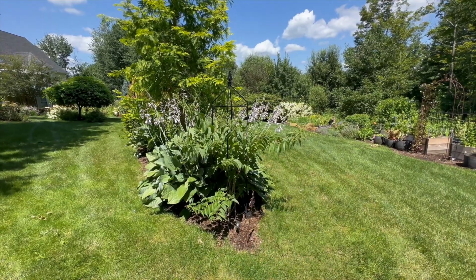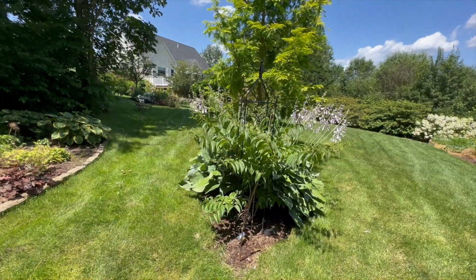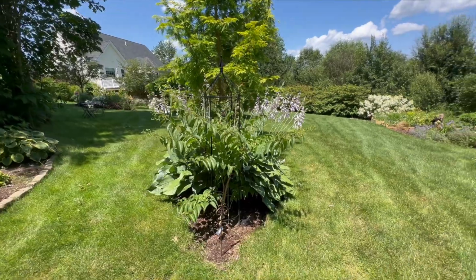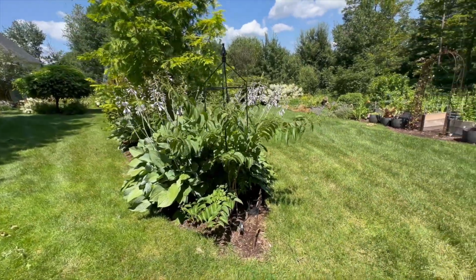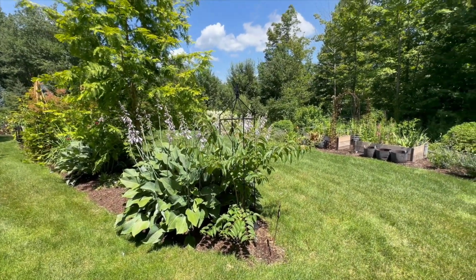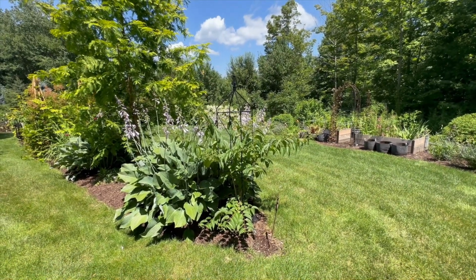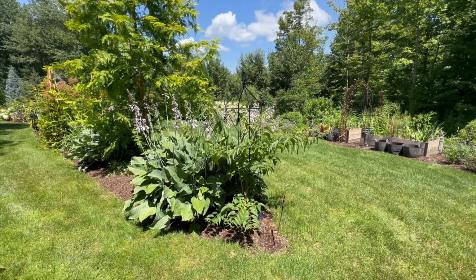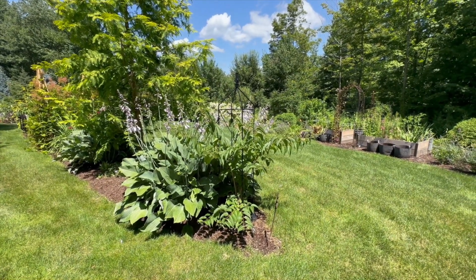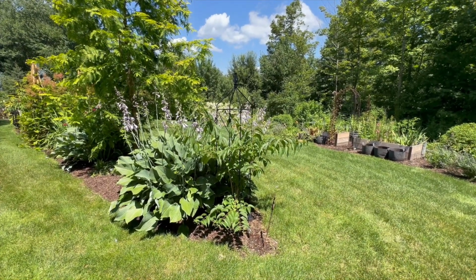Before I walk past it, here's the Heptacodium Temple Bloom, sorry, that I need to move because I clearly put it in the wrong place, but it's just getting ready to bloom. I kind of hate to move it, but eventually, obviously, it's going to interfere with the dawn redwood, so that's not going to work. We're supposed to have a cooler week this week, so I really would like to get it moved. I know I'm going to sacrifice the blooms, but I feel like I have to move it now. We'll see.